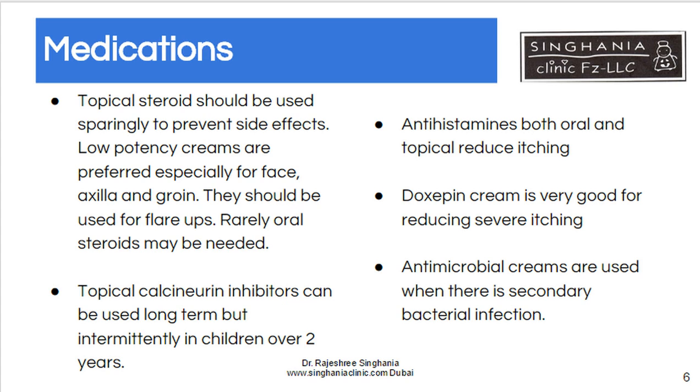Other creams like the topical calcineurin inhibitors can be used intermittently. Antihistamines are very good to prevent itching, because once the child starts to scratch, the skin inflames and the eczema worsens. Doxepin cream is very good for very severe itching, and if there is any infection, then antibiotics and antimicrobial creams are essential.